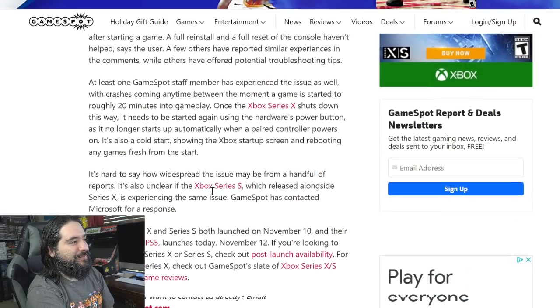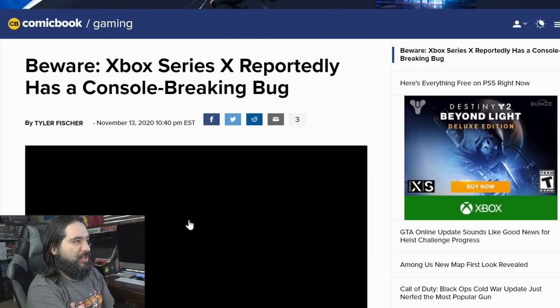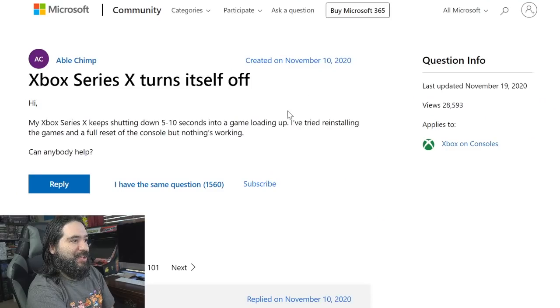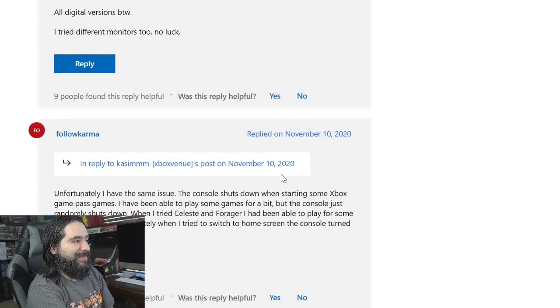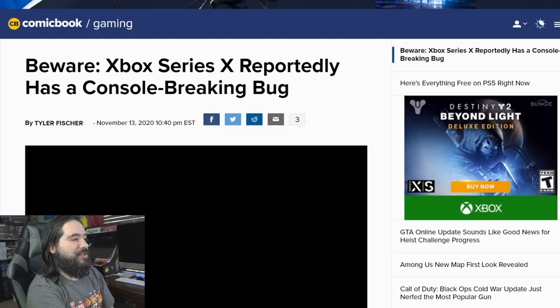So, yeah. I thankfully have not had this issue. Now I have my fingers crossed, though. I'm a little nervous, especially reading this help thread on Microsoft where a lot of people are saying they have the same issue. I've since moved my console to a desk or to a shelf, so it's not on the ground. I have it horizontally.